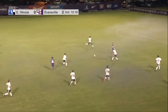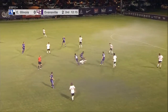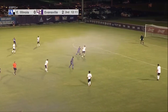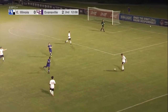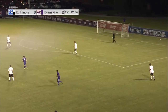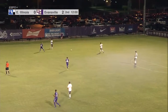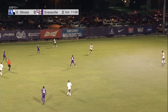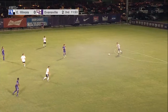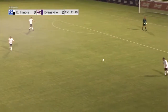You see Evansville trying to get a third here. Looks like a missed pass by Colasito. But yeah, Eastern Illinois had a little bit better attack for the second half compared to their first half, and they're looking to get that equalizing goal. But then Evansville sort of realized that they got back into their game. They got the ball in the box. They won the penalty, and Stafford Lacey scored the penalty.